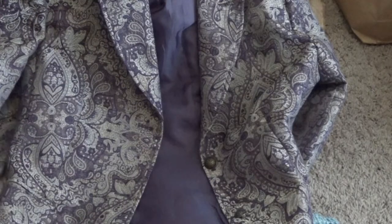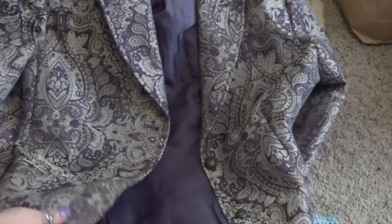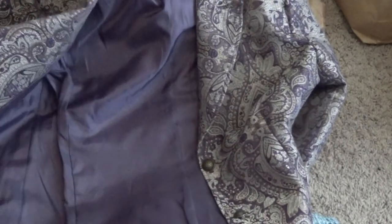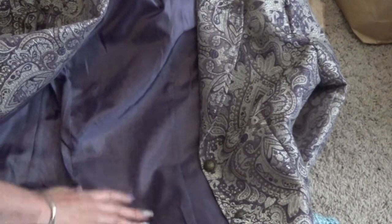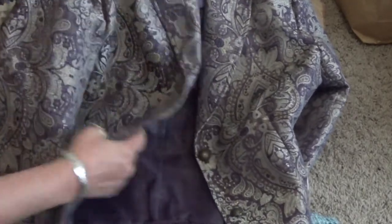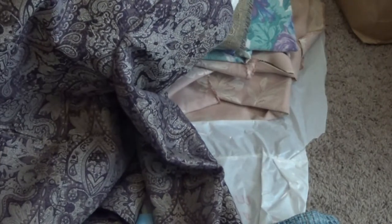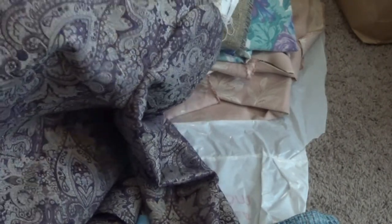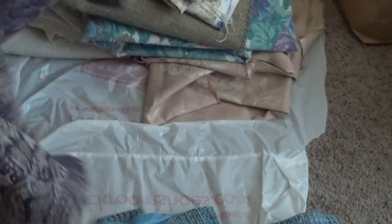All right, and up next we have this lovely, beautiful purple, really thick, kind of heavy fabric jacket. It has this nice plummy amethyst colored lining on the inside. Of course, this is a women's jacket, and it has some buttons on the side here. I think there are only two buttons on here, so this isn't like a normal business jacket that you would wear for a business suit. Those look like really cool buttons. And then I'll hold this up so you guys can see the print.